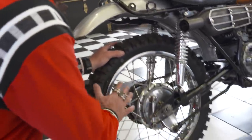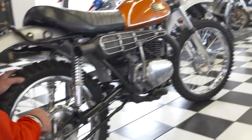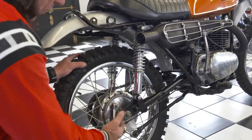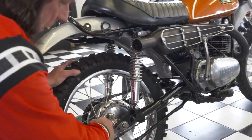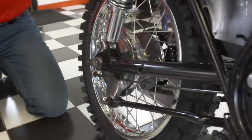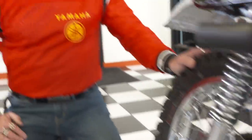We reused the original rim, but re-spoked it, polished it. It looks brand new. The hub was polished. It's a lot of work to polish a hub inside and out. Brakes rebuilt. You can see the new brass fitting for the grease fitting. Everything's just pristine on this thing and ready to go. Bearings are all new. It's an absolute dime piece. Ready for another 50 years.